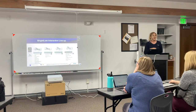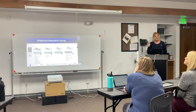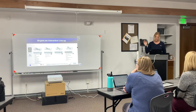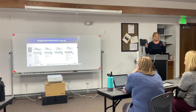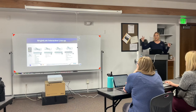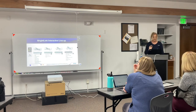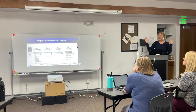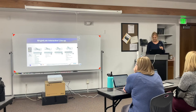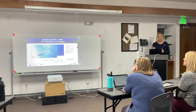And then the next step up is the Brightlink 735 FI, which is 3,600 lumens, but better resolution. And this is the projector that does a 16 by 6 aspect, 110 inch diagonal size. And then the brighter ones are the Brightlink 1480 and 1485, which are 5,000 lumens and do the 120 inch diagonal size. And this is kind of to show you what I'm talking about.